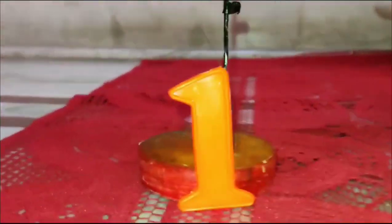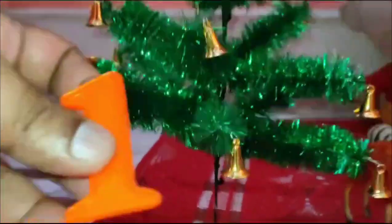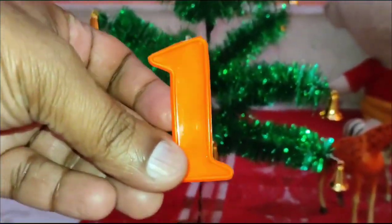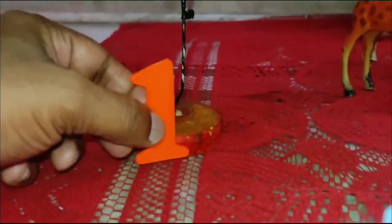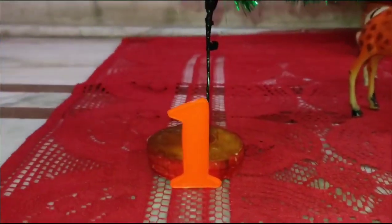Okay, so this is the number 1. Resting under the Christmas tree. This is number 1. Say with me. Number 1. This is number 1. Let me put it back. Keep on resting, number 1.